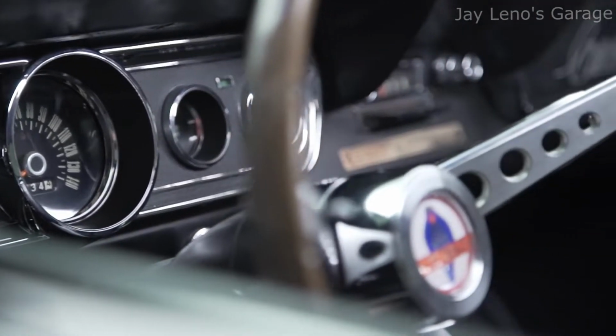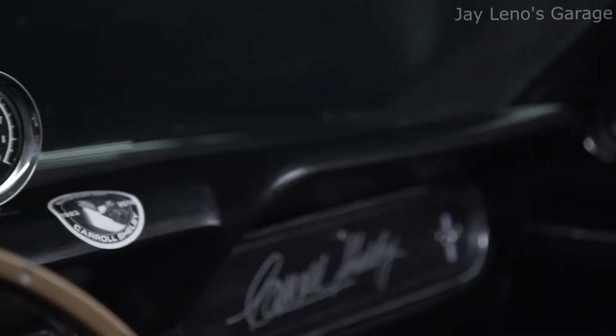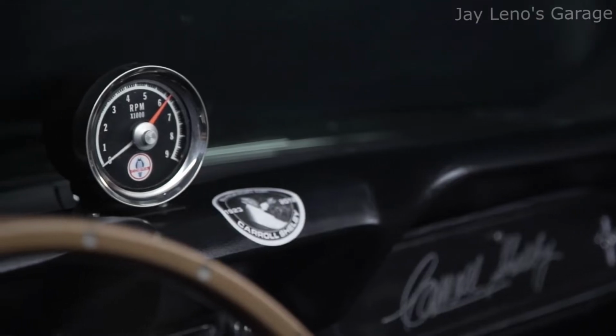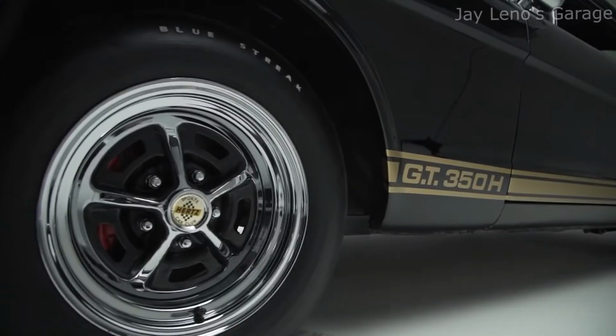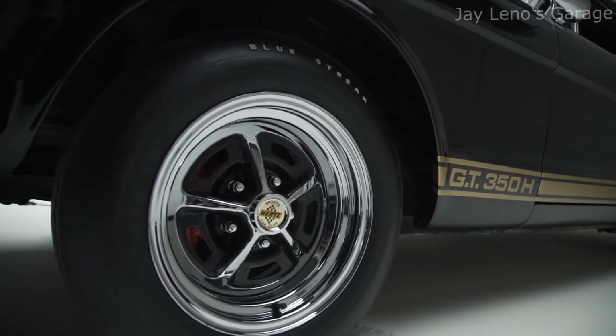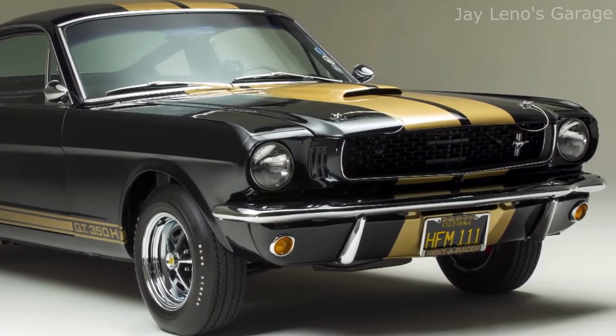All 1,000 of the original Shelby GT350H cars came with the standard 289 cubic inch V8 that the regular GT350 came with. Most of the cars were black with gold stripes, but some of them did wear special paint colors like the iconic Ford Wimbledon white, ivy green, sapphire blue, or candy apple red.